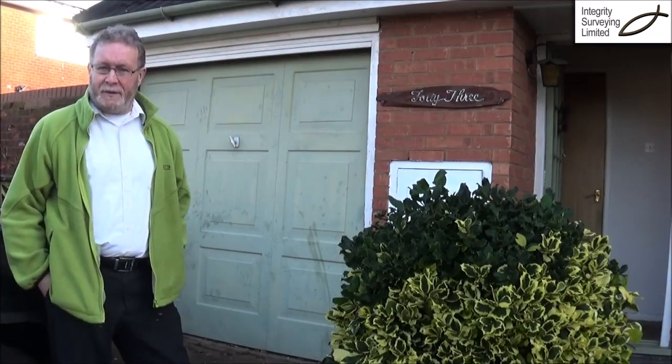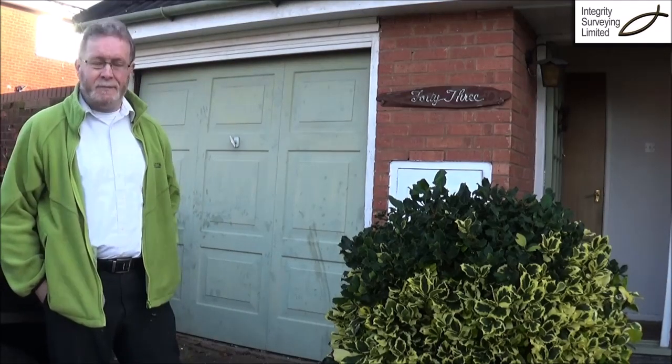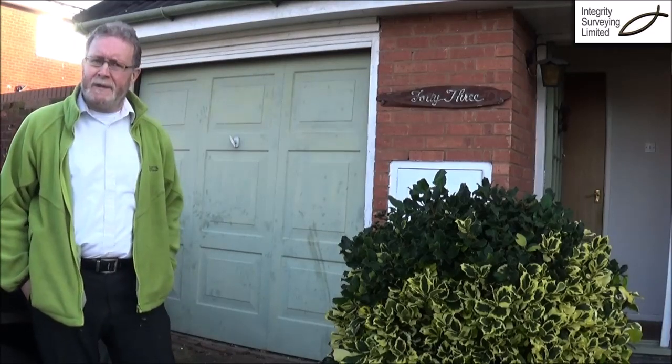Continuing on with the little project that I've just bought. This is going to be our family home, and it's a bit of a refurb, or a doer-upper, I think is a technical term.